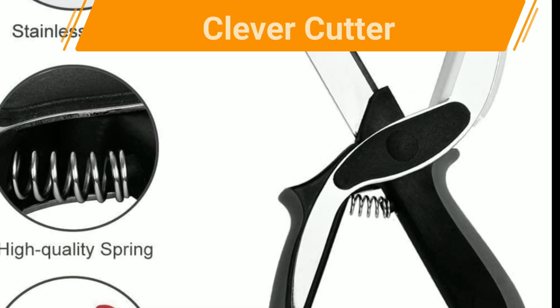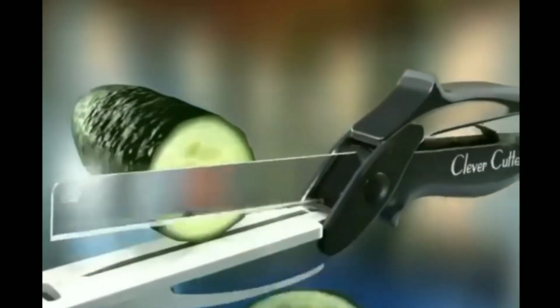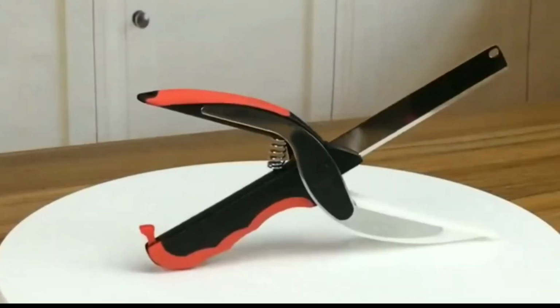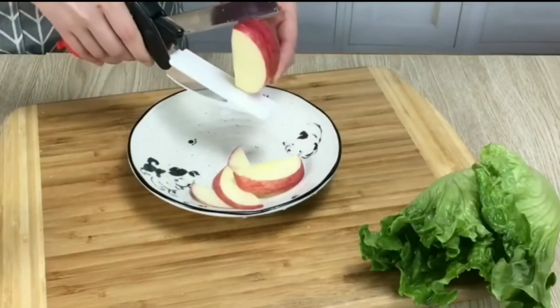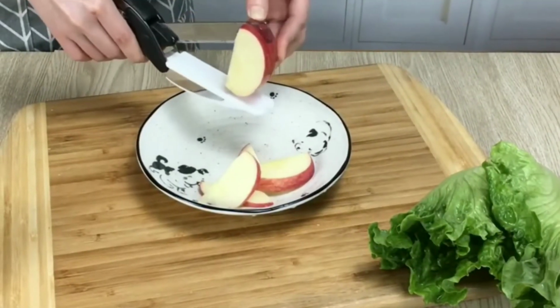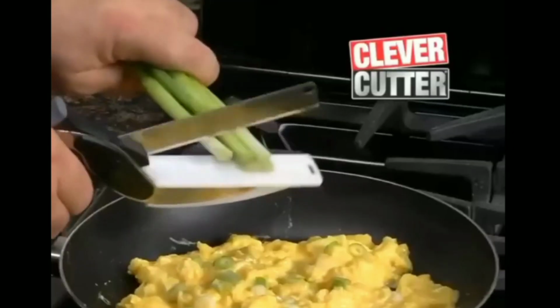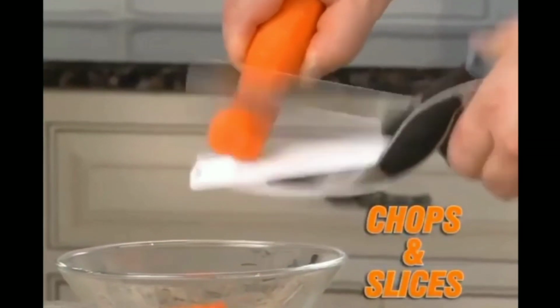Clever Cutter. Introducing our unique slicing, cutting and chopping solution for your kitchen. This amazing product combines a food chopper and a cutting board, making your food preparation tasks easier and more efficient. Crafted with premium import-quality stainless steel, this cutting tool features sharp blades that can effortlessly slice through vegetables, fruits, meats and more. Imagine how many kitchen knives and cutlery this single tool can replace.